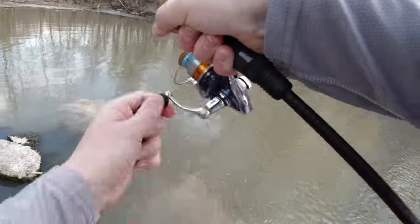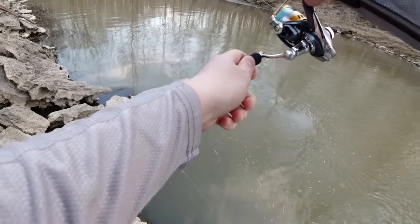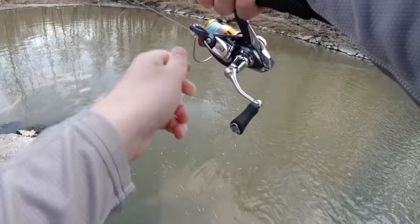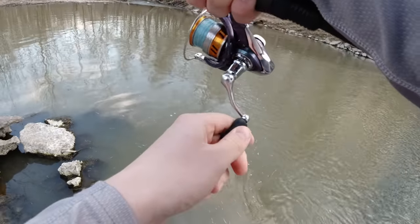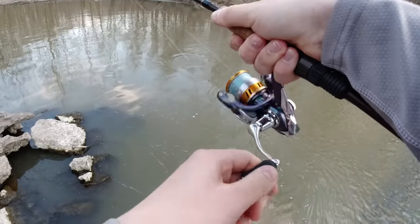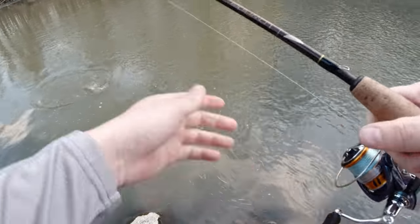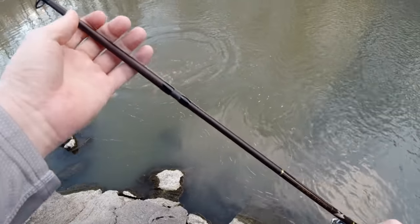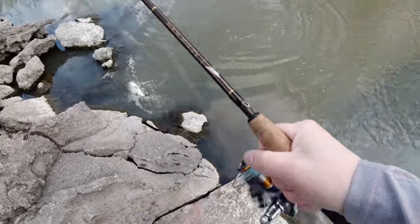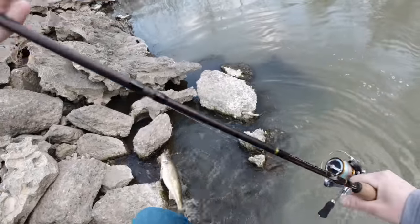Got one, got one. Big fish. Oh my gosh, that's a big fish, guys. That's a big fish. I can feel head shakes, so I think it's hooked legit. Yep, yep. Big Saugeye, big Saugeye. Bigger than the ones yesterday. Oh my gosh.